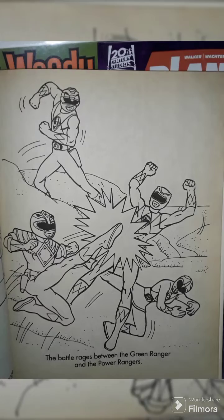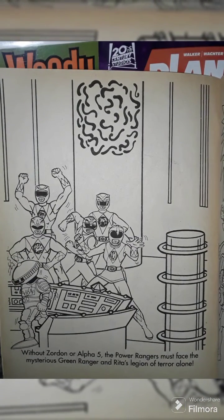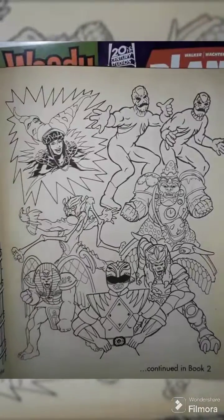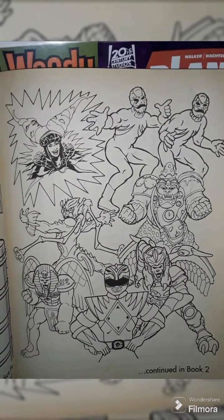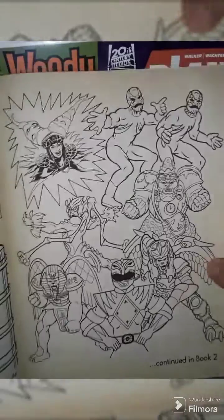The battle rages between the Green Ranger and the Power Rangers. Without Zordon or Alpha 5, the Power Rangers must face the mysterious Green Ranger and Rita's Legion of Terror alone. Continued in Book 2. Wow. Have you ever seen a coloring book end with a "to be continued"? That's pretty wild.